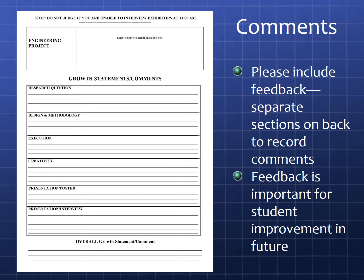The most important part for the students is to receive the comment sheets. The students never receive their numerical scores. So in order for them to grow and to improve upon their oral or scientific research skills, they have to rely on your comments. So please be positive and take a moment to complete this form.